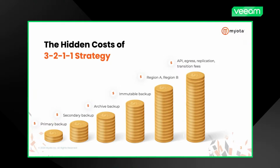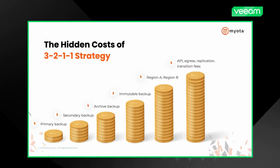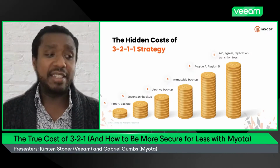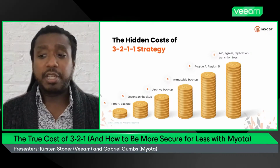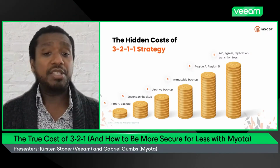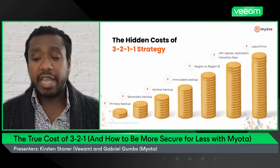You're going to pay for API fees. You're going to pay for egress fees. You're going to pay replication fees. You're going to pay fees, unfortunately, in the cloud for everything. One of the real hidden costs in the cloud is, if you've ever looked at your cloud bills, that it looks like a phone bill. Even the budget storage providers that are coming in at $6, $7, $8 a terabyte, what you're going to see is that they have tiered pricing for API fees, and that's where you're also going to encounter some additional costs there.